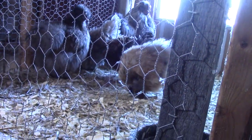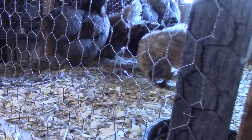So these nest boxes here, you can see we got a chicken in that one. We got a chicken in that one. And these ones are separated. I'll show you the cages. The top are, what the frig are they called?